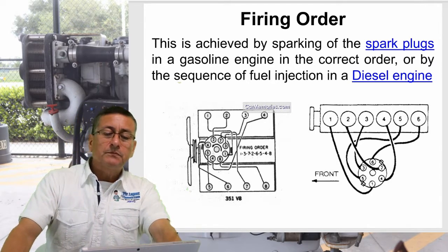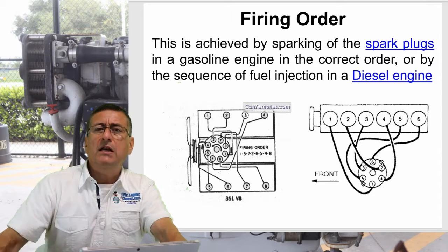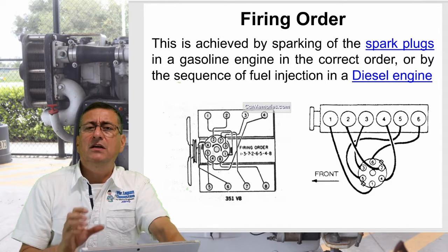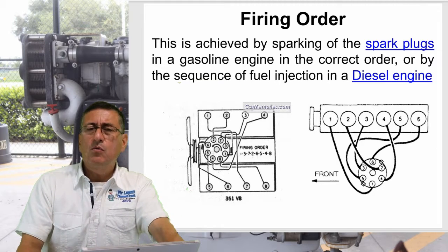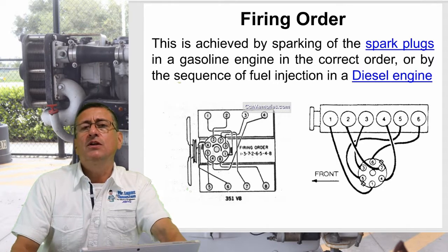In this video, I am going to explain the procedure to put the engine on time. I am going to explain quickly right now the procedure to put the gasoline engine on time. Of course, this is a quick explanation because I am going to explain it again in the gasoline book with more details. After that, I am going to explain the procedure to put a diesel engine on time.